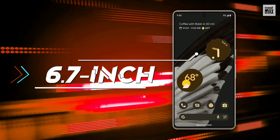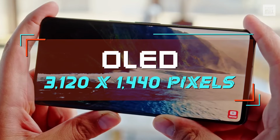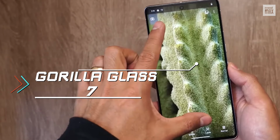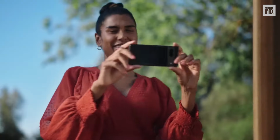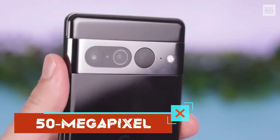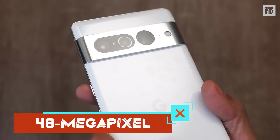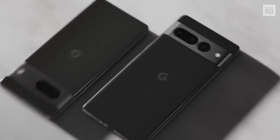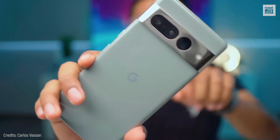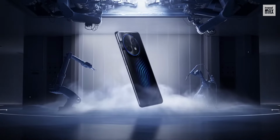Its screen is also fantastic, a 6.7-inch OLED with 3120 by 1440 pixels. Remarkable, isn't it? Furthermore, it's protected by Gorilla Glass 7. There you have it, indestructible. Camera-wise, it certainly stands out with 3 fascinating cameras. The main one is 50 megapixels, the second is a 12 megapixel ultra-wide angle, and the third is a 48 megapixel telephoto with 4.8x optical zoom and 30x digital zoom. This is too great! Yes! Wow, but don't worry, I still have another phone to show you. The phone that I'll show you next is above all the previous ones, so get ready to be amazed.